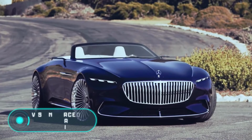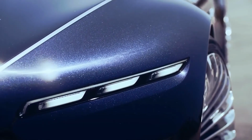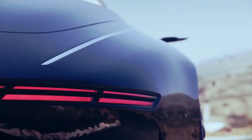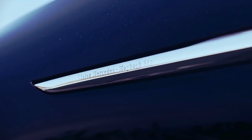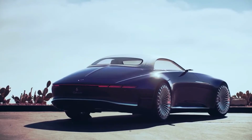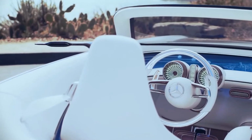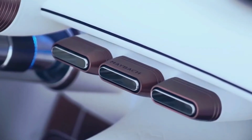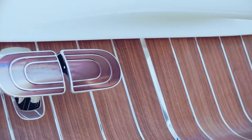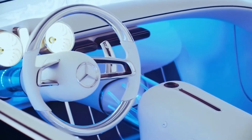Vision Mercedes Maybach 6 Cabriolet. Last summer, the chief designer of Mercedes revealed to fans of the brand a real surprise. The company presented an elegant convertible based on the Vision Mercedes Maybach 6 Coupe. It's an electric 4-motor car with a total capacity of 747.8 horsepower. This outstanding performance allows Maybach to reach 100 km per hour in less than 4 seconds. The top speed is 250 km per hour.